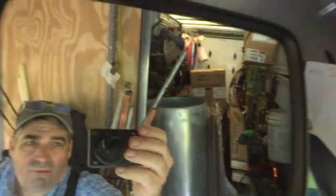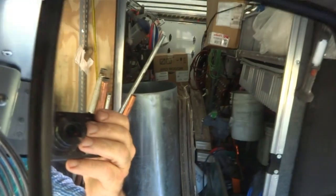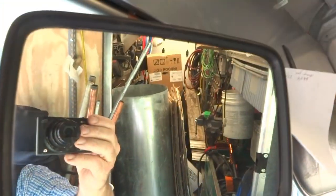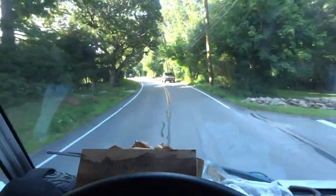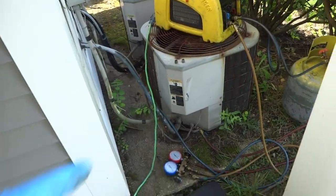I got the furnace and I got all my stuff. I got the furnace and the sheet metal and everything in the back of the truck, and the condenser. I went to pick it up yesterday at the supply house, so it all fit in my truck, and we'll start ripping and tearing. All right, I'm gonna recover. This is the 3-ton that's coming out.